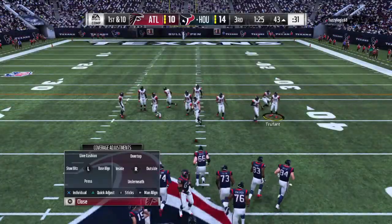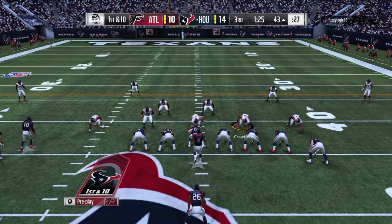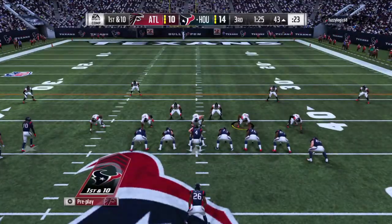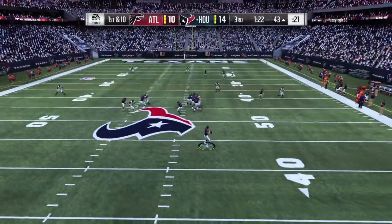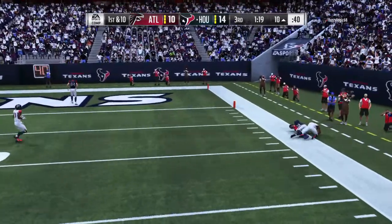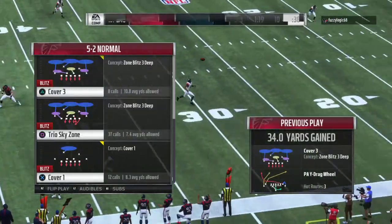The fourth down run successful. Now they look to pay it off on first down. They go back to the air here after the INT on the last drive. Escaping the pressure right. It's caught at the 10. An excellent pickup of 34 yards.